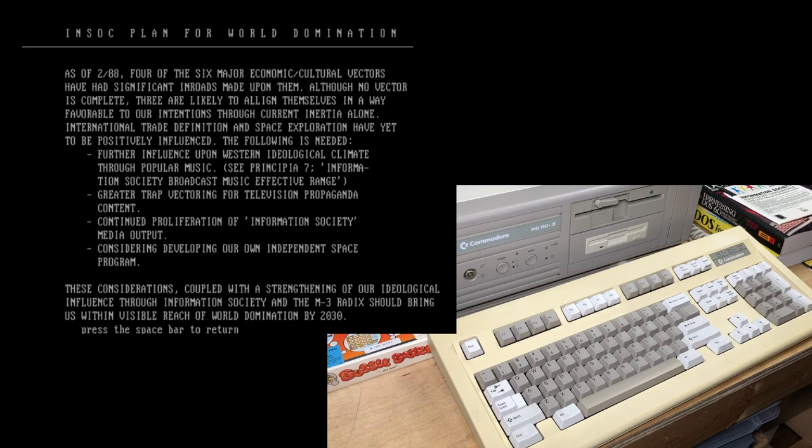INSOC plan for world domination. As of February '88, 4 of the 6 major economic cultural vectors have had significant inroads made upon them. Although no vector is complete, 3 are likely to align themselves in a way favorable to our intentions. Through current inertia alone, international trade, definition and space exploration have yet to be positively influenced. The following is needed: further influence upon Western ideological climate through popular music. See Principia 7, Information Society broadcast music effective range, greater trap vectoring for television propaganda content, continued proliferation of Information Society media output, considering developing our own independent space program. These considerations, coupled with the strengthening of our ideological influence through Information Society and the M3 Radix, should bring us within visible reach of world domination by 2030.